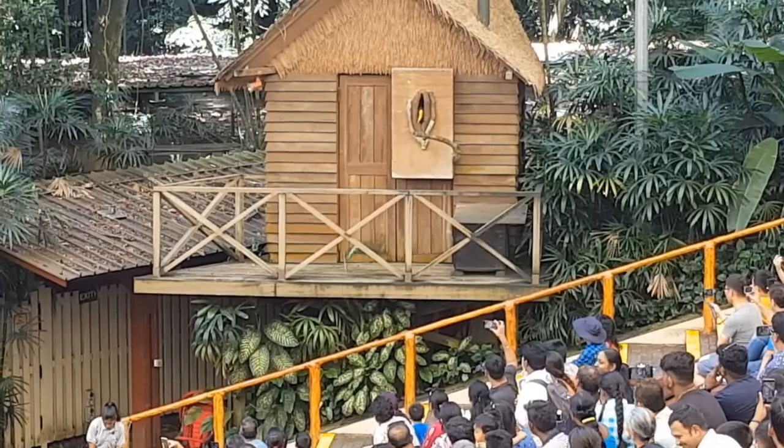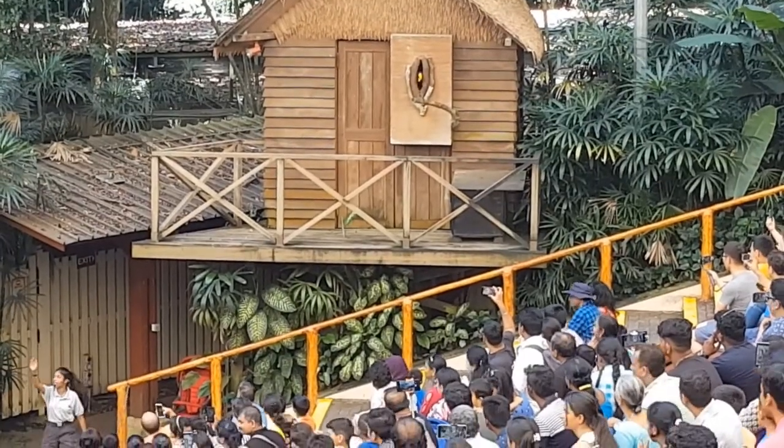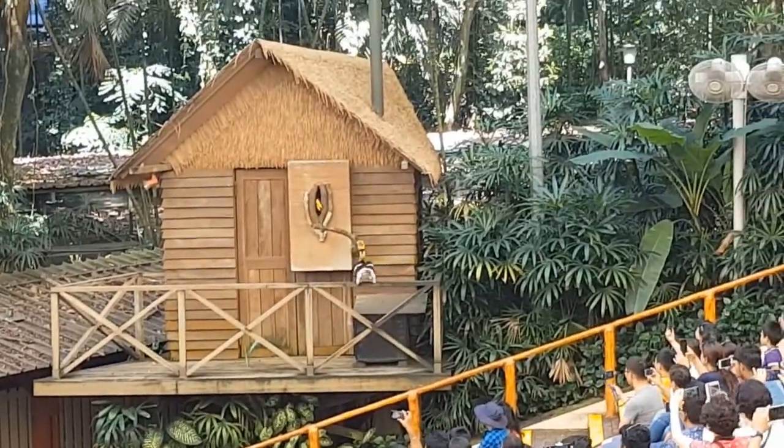Ladies and gentlemen, everyone, keep your eyes right back then. Let's welcome Sunny, another great hornbill, a Jurong Bird Park animal icon.